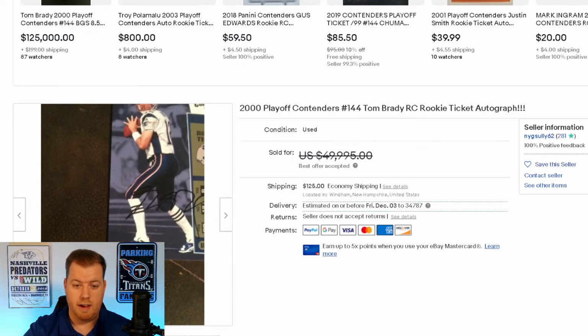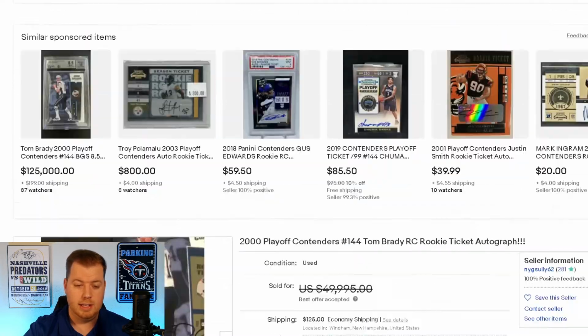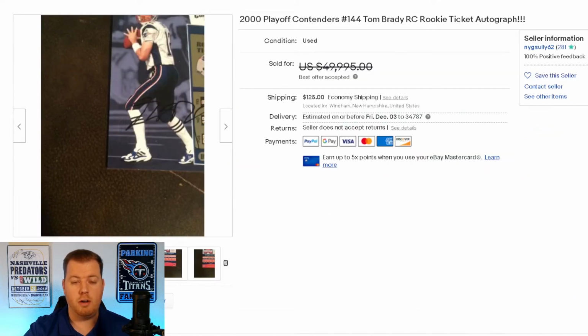And I do see the value of this card going up, especially if he wins another Super Bowl before he retires, and once he goes to the Hall of Fame, this card's going to skyrocket, and especially if they get it graded. That's going to be definitely a huge card for that collector.